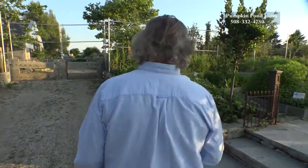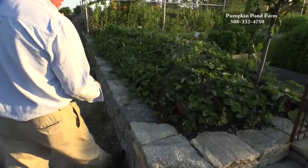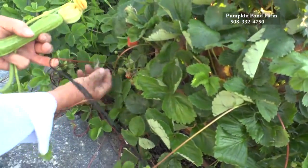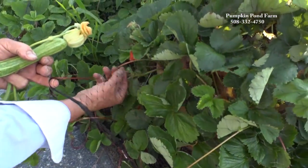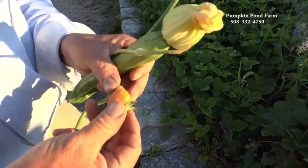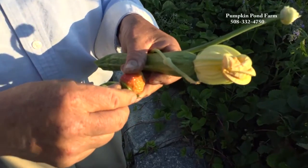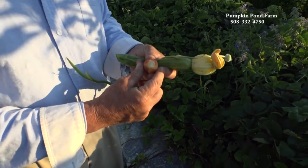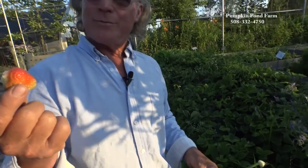Here, you've got to try some of these organic strawberries. I mean, Gino, these are fantastic. We take this netting here just to keep the birds back, but look at these guys. Nice. I mean, the funny thing about these strawberries is they don't have to turn bright red to be absolutely delicious. They do not. Take a bite of that.